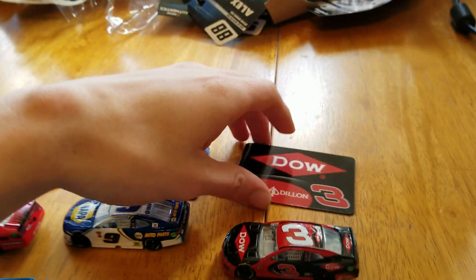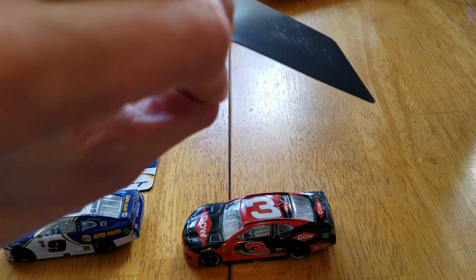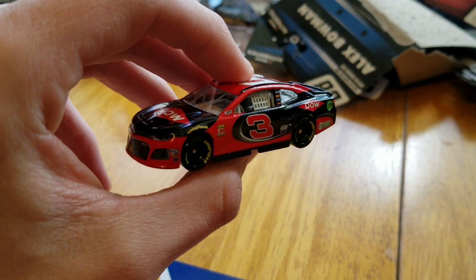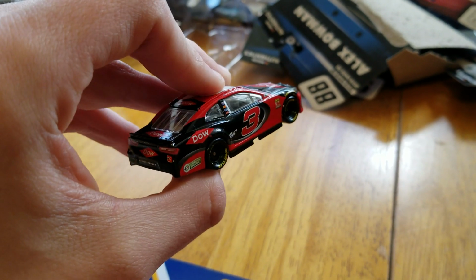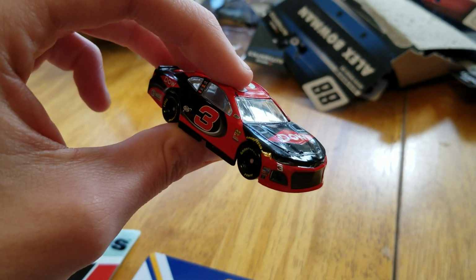So next we have Austin Dillon's 2019 Dow car. Here's the magnet, and here's the car itself. This paint scheme got an overhaul from previous years, which is nice. I remember the first couple years he was in the Cup Series, they just had the same paint scheme. Then the last few years, they've been changing it up slightly every year. I think this year is probably the biggest change.